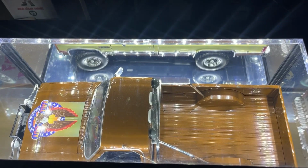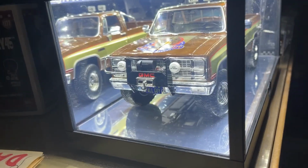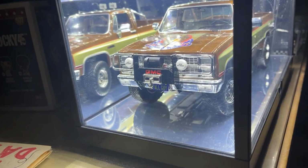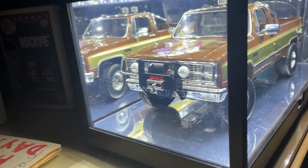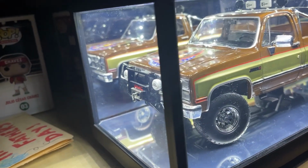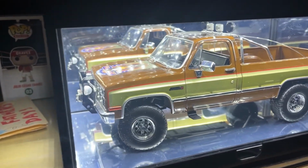Here's a look from the top with some real good lighting conditions, eh? There she is, boys and girls. There's the front of her. Sexy, eh? It's sexy without that and sexy with it. Like I said, I had a hard time deciding how to display it with or without.